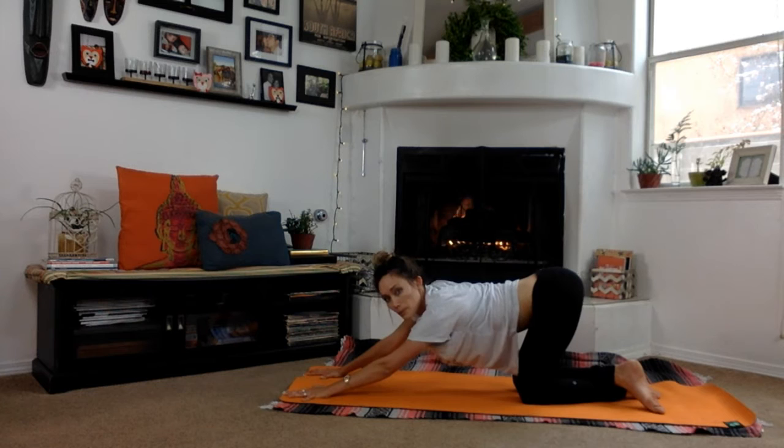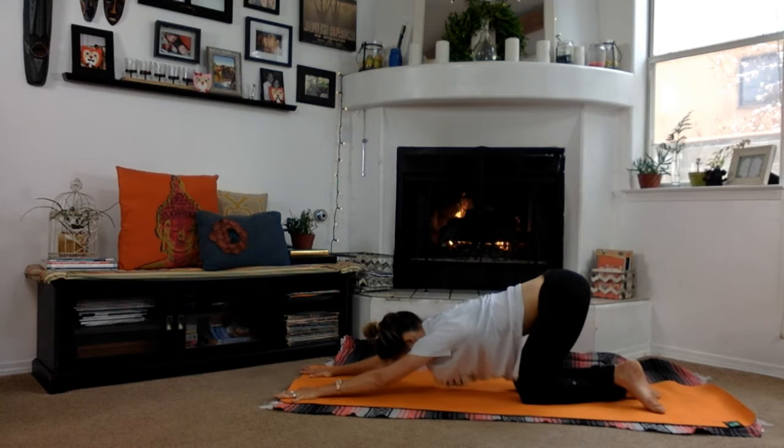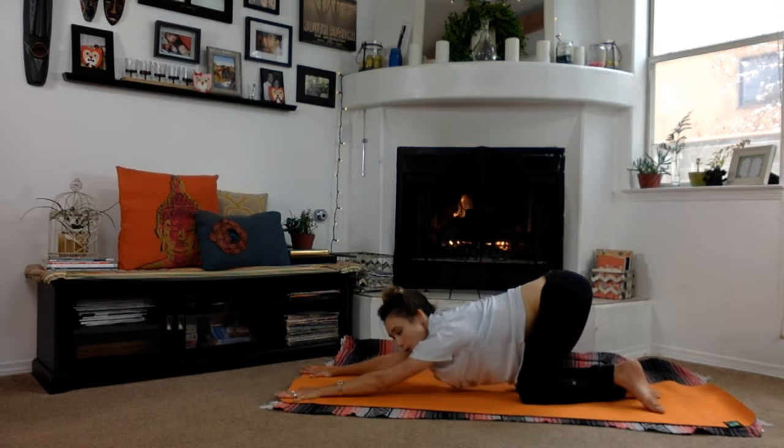It really helps to move some of that emotional energy that can feel stuck around. So as you breathe, just kind of bounce up and down. So the movement doesn't match the breath, but you're very much mindful of the breath. I'm gonna keep doing this. A few more breath rounds.